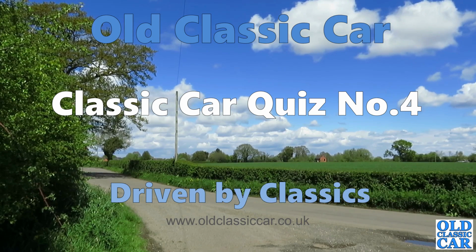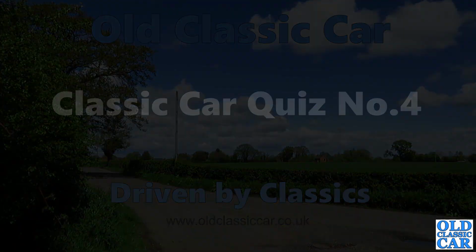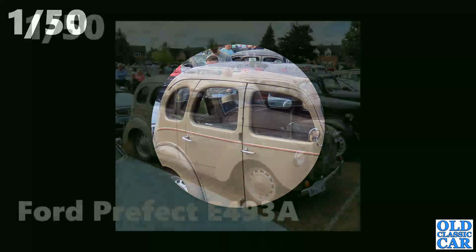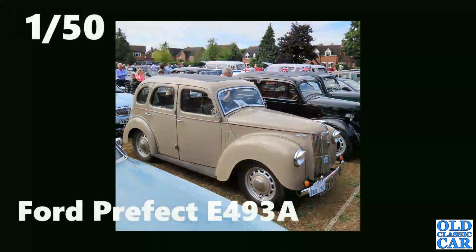Here goes with classic car number one. Best of luck. Okay, here goes. So, what car are we looking at here? Question number one. This was a very common car in the 1950s, but what is it in particular? And here's the answer to question number one. It's the Ford Prefect E493A.